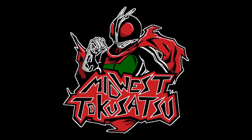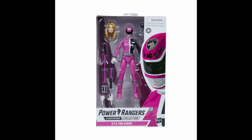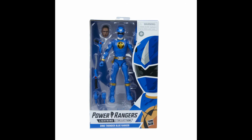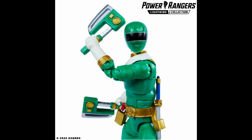So starting off, we have our official reveal of the Wave 8 Lightning Collection figures, and they are Zeo Green, SPD Pink, a re-release of Lost Galaxy Red, and then also Dino Thunder Blue. So first impressions, it's pretty much what you would expect from your average Lightning Collection release, because they have mostly proper paint apps. They come with their weapons, because we see Zeo Green here has his axes, and we know that Zeo Blue for some weird reason didn't come with his tonfas. But here it's accounted for, so hopefully they can correct that with future releases.